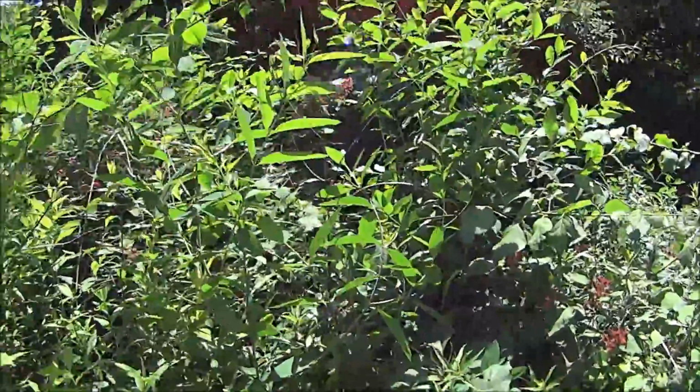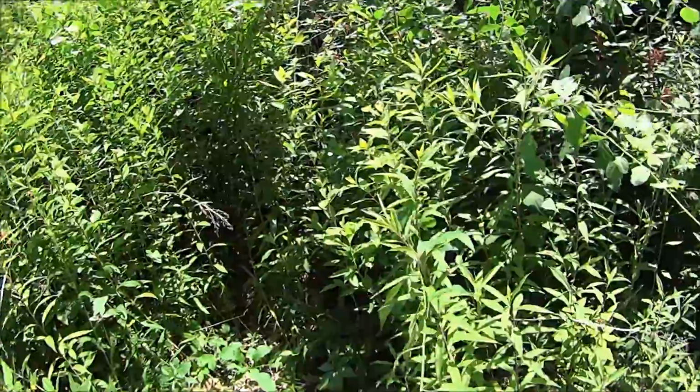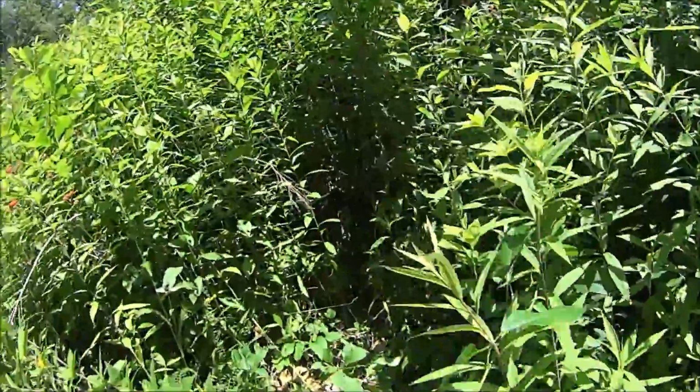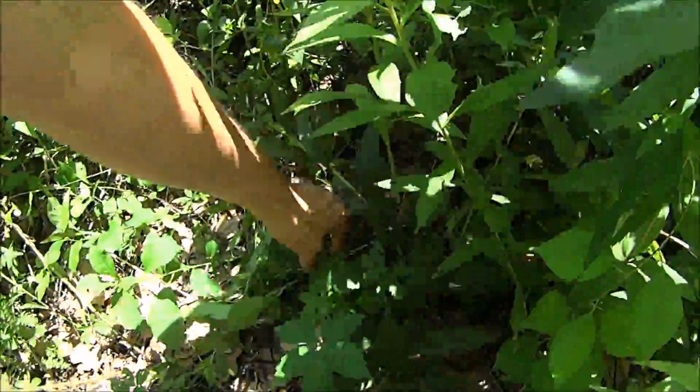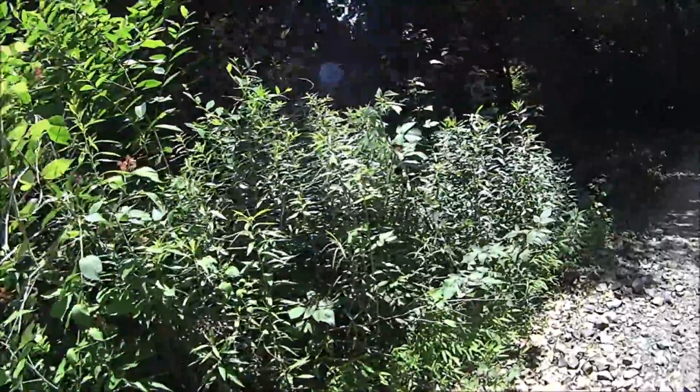Now, like a lot of raspberries, they kind of like sun. They like the margins of the field, edge of a trail type situation. So that's the general habitat.